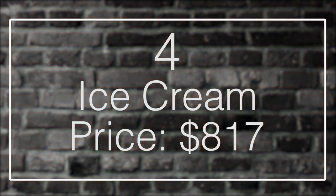Number 4. Ice cream. Price $817. Variations of ice cream have been around since 200 BC, and it's a fairly simple and inexpensive treat that is served in many fast food restaurants and food trucks throughout the world.